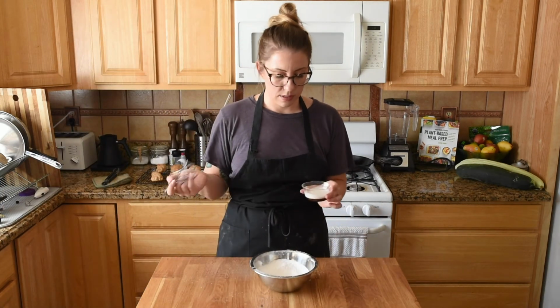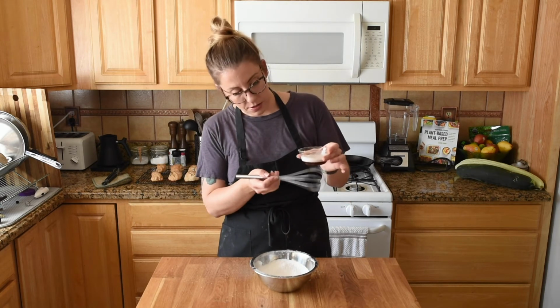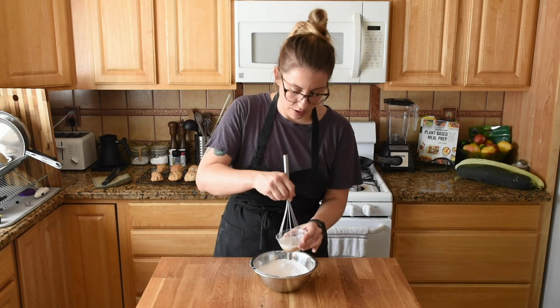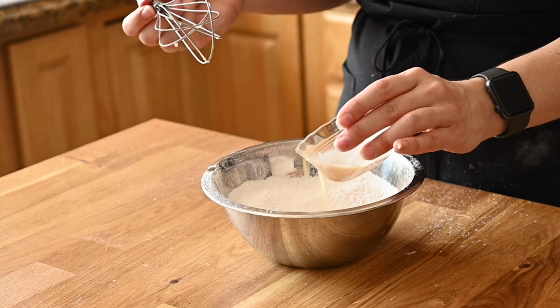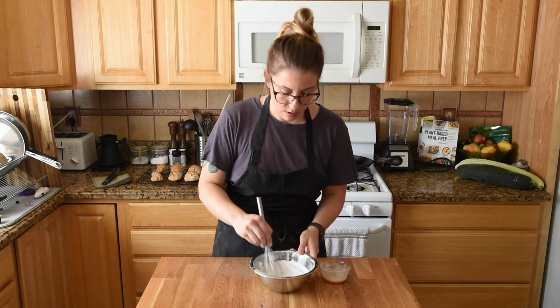Here I have some full fat coconut milk. I'm really trying to get the most out of that can. There's still a little bit left in there, so you can always use that in some coffee or something, or maybe a smoothie. And then there's a little maple syrup in the bottom. So I'm going to stir this together since it's separated a bit. And add 2 tablespoons first.